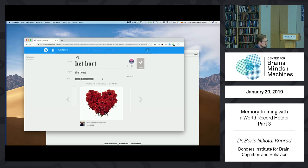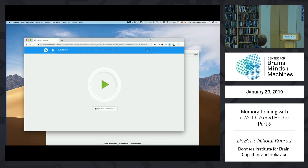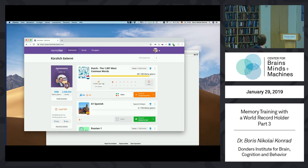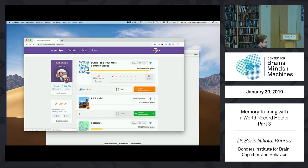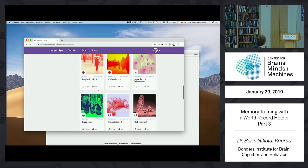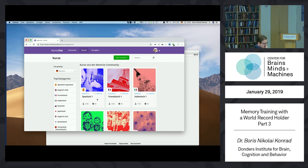So hard, starts pretty easy. You maybe don't need an image. So this is Memorize. And yeah, they focus on language learning and have tons of material available for tons of languages, from basic to more advanced. And of course, the more common the language, the more material is in there.